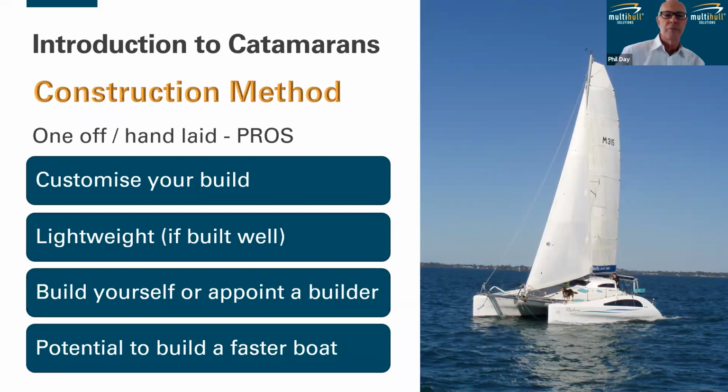So construction methods. You have the one-off hand-laid. The picture on the right-hand side is my boat there with my little puppy dog on the deck. It's a custom-built boat, so it's not really made in a mould, but there is a moulding system. It's made of chipboard or MDF. And so it's a lot more labour in building these, because every time you build one of these boats, you've got to make these temporary frames or moulds to make the boat.